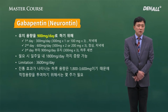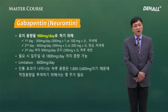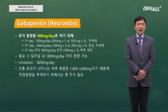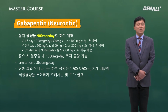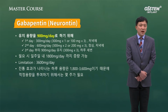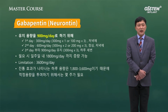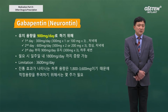One thing good to know is the maintenance dosage of neuroagents like gabapentin or carbamazepine. You should not start with the dose to reach the maintenance dose. Increasing of the dose is necessary, and you need to reduce the dose to suspend the use. Reach the maintenance dose of 900 milligrams, so we need to increase the dose day by day like this. If necessary, it can be increased to 1800 milligrams a day within a week. The limitation is 3600 milligrams a day. Analgesic effect comes with a dose of 1800 to 3600 milligrams a day.